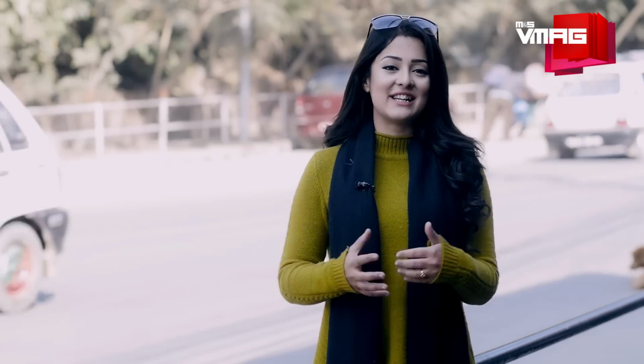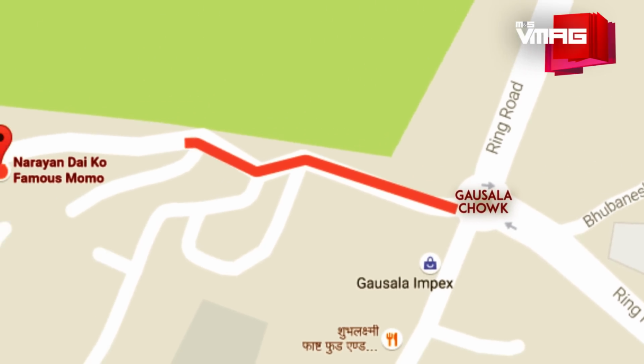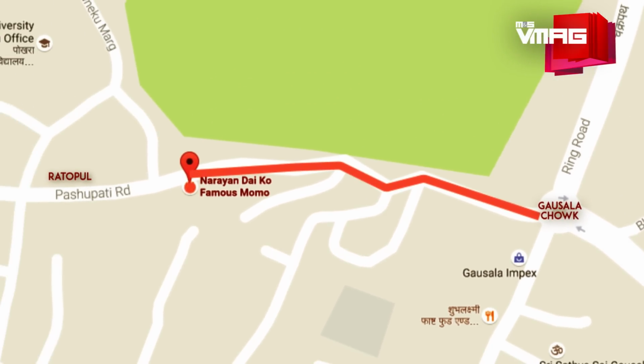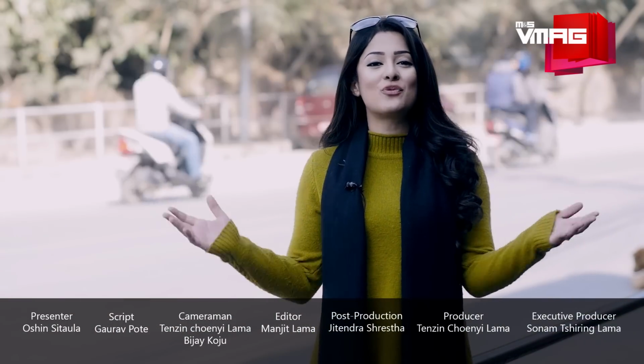So next time you pray for momos, you know where to come, right? And getting here too is pretty easy. You can take the road that leads to Ratnapur from Gaushala Chowk and 100 meters from there, on your left, you find the restaurant.